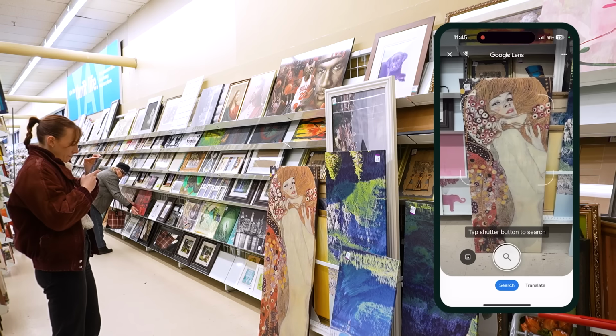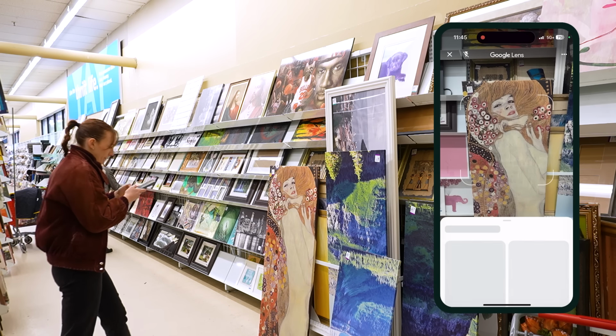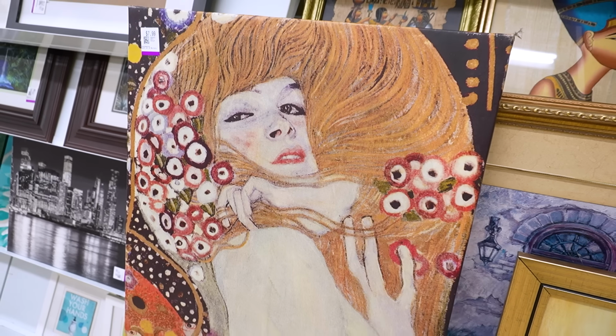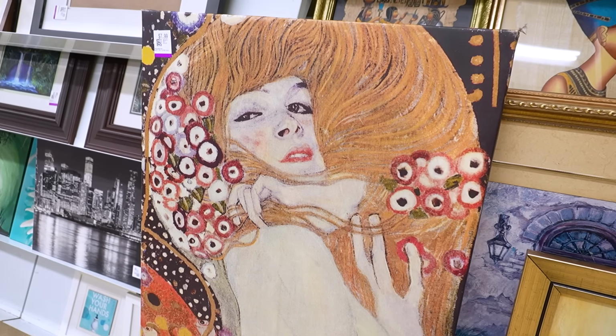For sure. If you see art and you don't know who the artist is, you can either use reverse image search to look up the art or maybe the signature. I just found out that this is a Gustav Klimt original. Well, it's not an original. I can tell it's a print. Interesting. I'm into it.